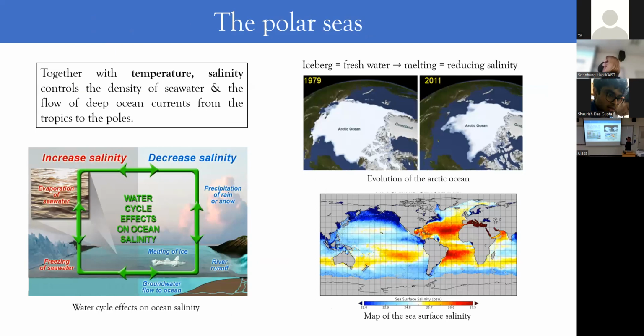The third area is the polar seas. Because together with temperature, salinity controls the density of seawater and the flow of deep ocean currents from the tropics to the poles. And because of global warming, the icebergs are melting, and icebergs are basically fresh water. So its melting reduces the salinity of the water and therefore changes a lot of currents, because all of the oceans are interconnected. And here, this is a map of the sea surface salinity, and you can see that in the poles, we don't really have any information.